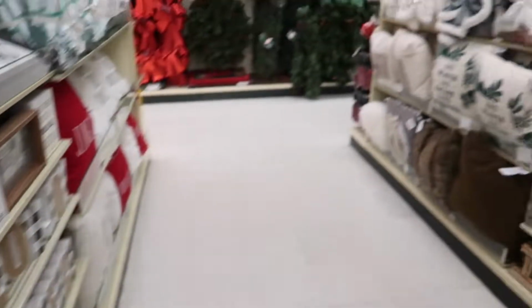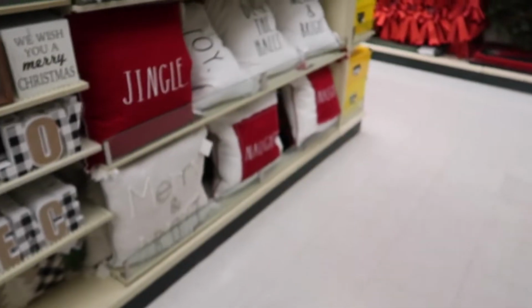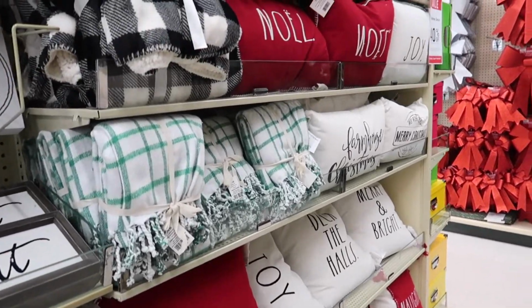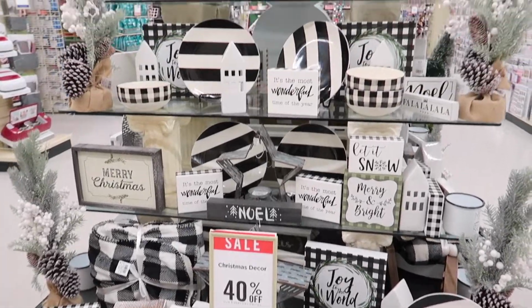I better start saving my money because I've seen so many things that I want. They had so many awesome pillows. Like, these are like the Ray Dunn knockoff ones. And then the blankets were freaking adorable. Like, ugh, I couldn't contain myself.